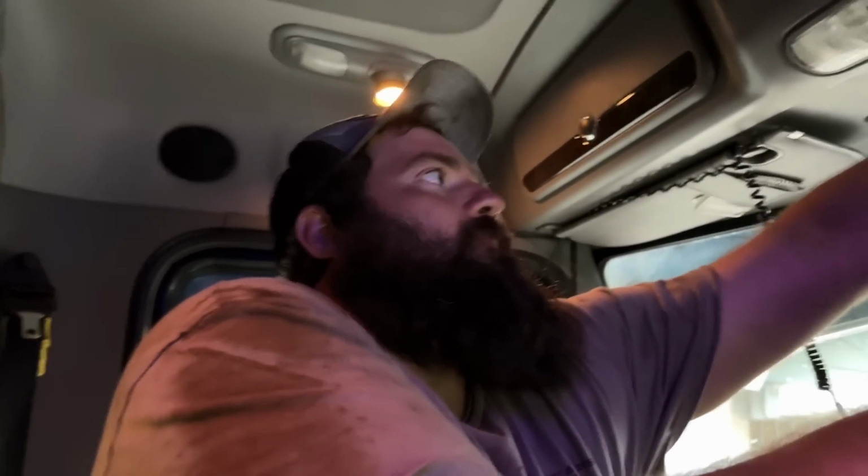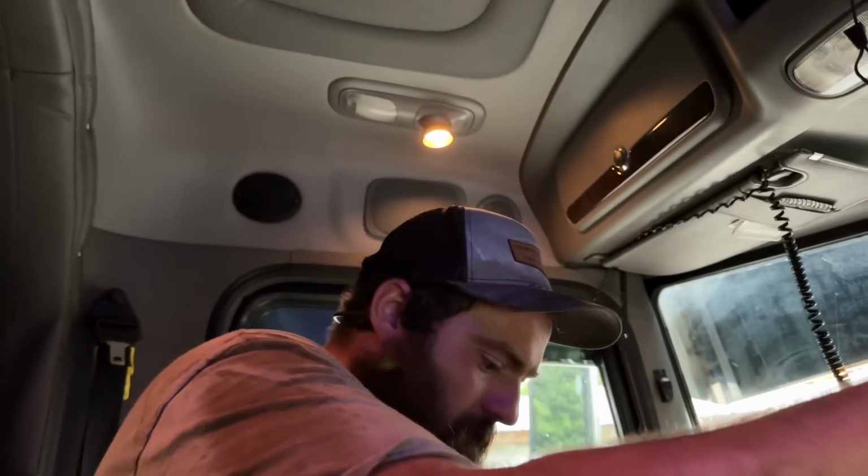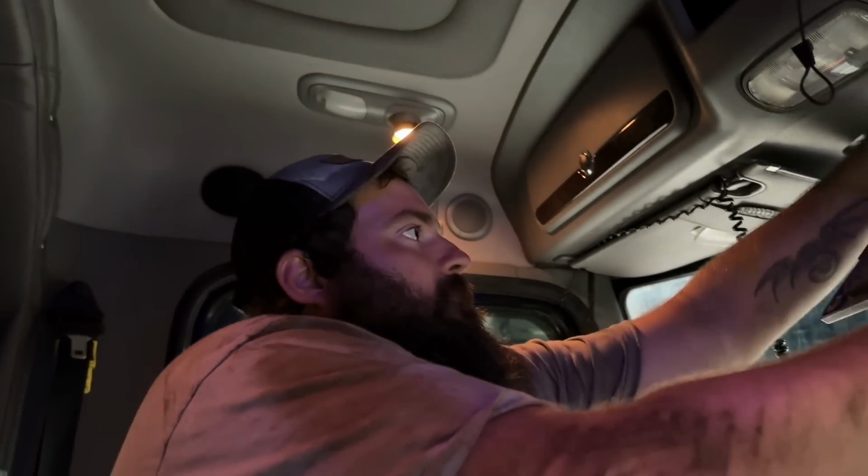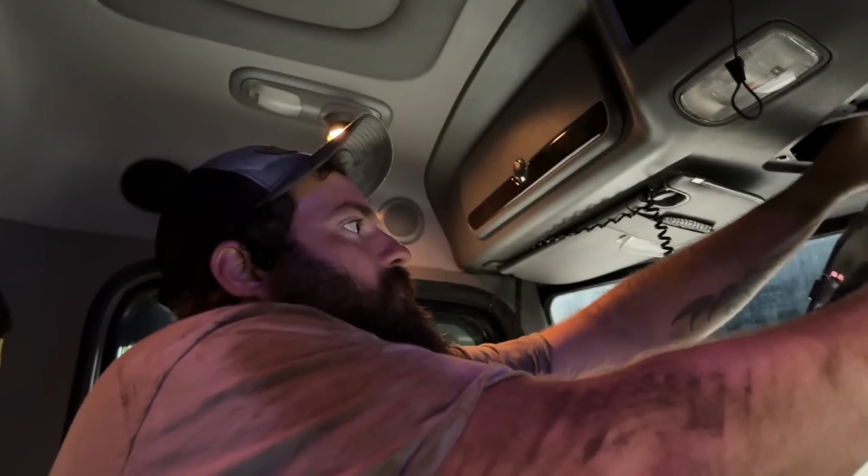Do we have one? Yeah, we have one in the bag. Oh, yeah, I did buy one, didn't I? Yeah. This side had an antenna, but I don't think it does.